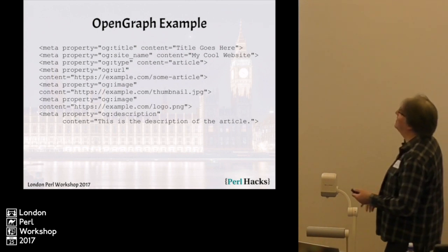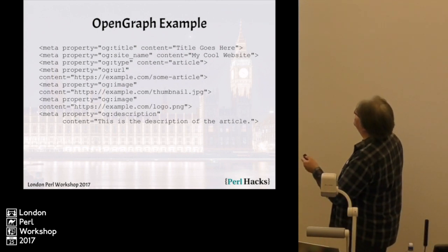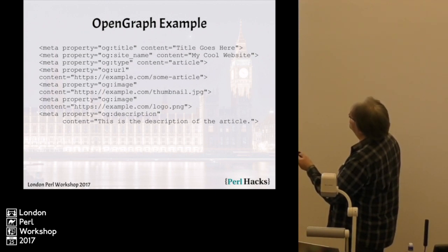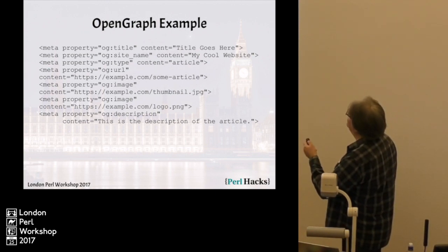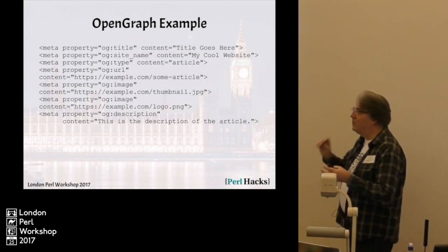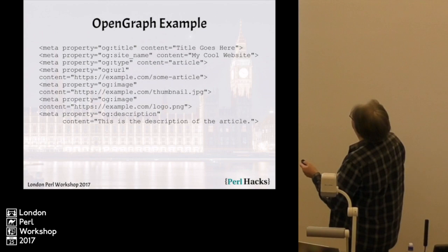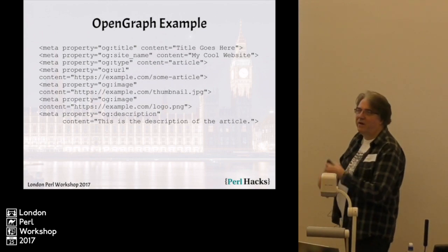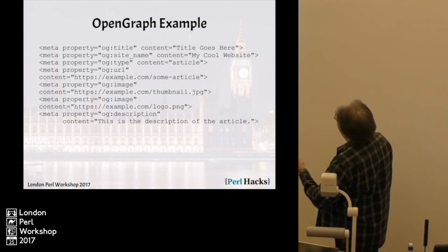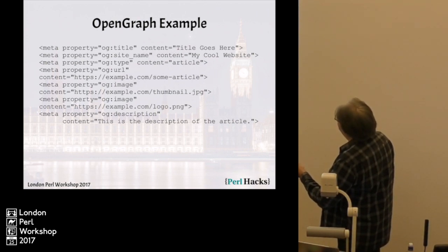So, I mean, this is an example of the kind of thing that you'll see. You've got these OG tags: meta, property equals something, content equals something else. You've got the title, so that would say London Perl Conference, London Perl Workshop. A name to go there, what type it is, whether it's an article or a website or a few other things. The URL, so click for the link.